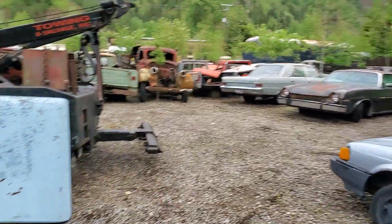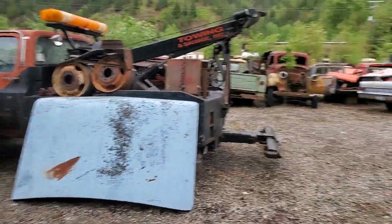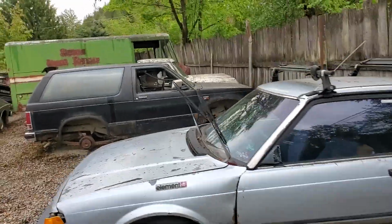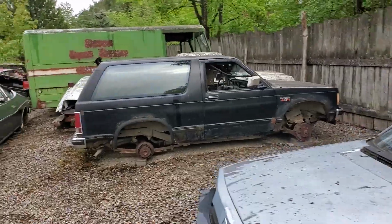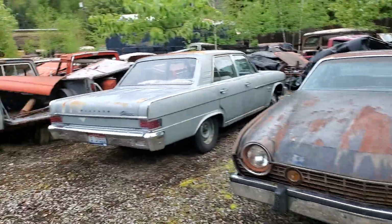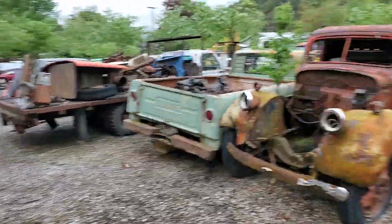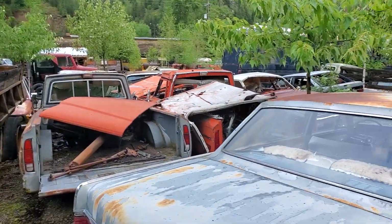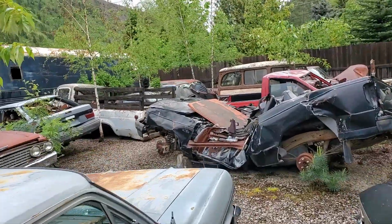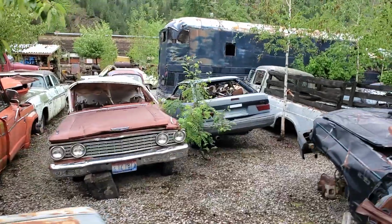Trying to keep the sun off of the tires. I'm cleaning up the trees in the back here, and the sun comes over. A lot of little neat projects, a lot of parts, a lot of nice little part vehicles. Get back in here. Lots of the Jeeps, trucks, part vehicles, parts on that, like bumpers, hoods, or whatever, grills.